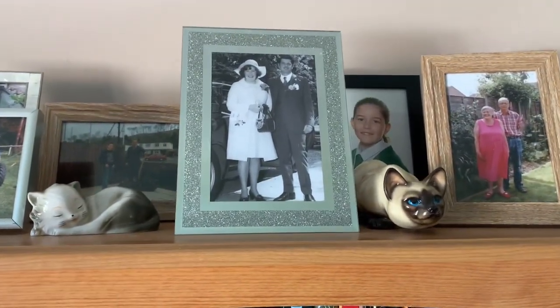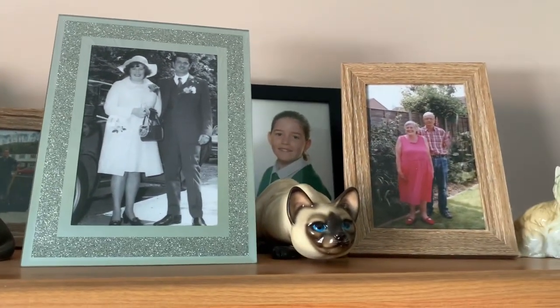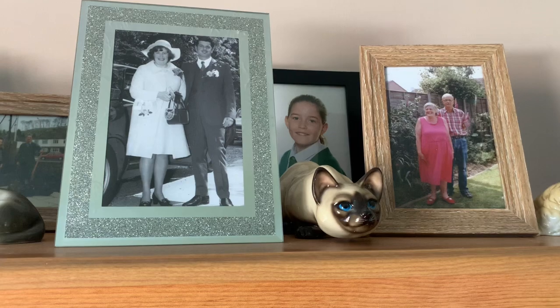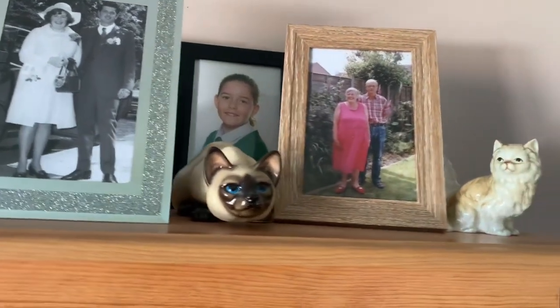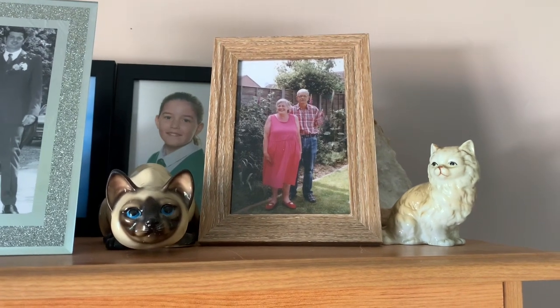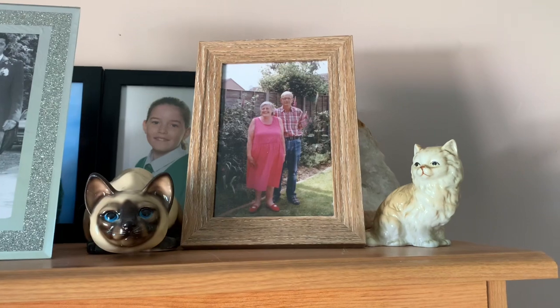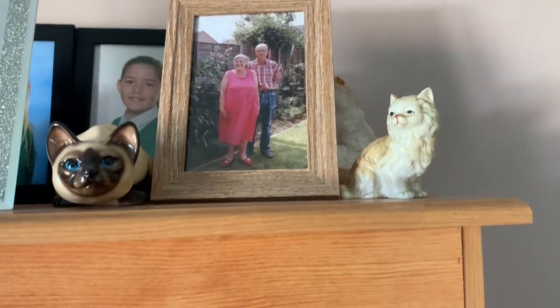That's my mum and dad's wedding photo. That's one of my nieces at the back there, Ava. And then that's my mum and dad in the garden, you know, when they were older. I think it would have been about a year or so before my dad got the cancer, I think.